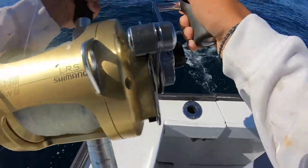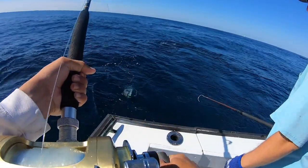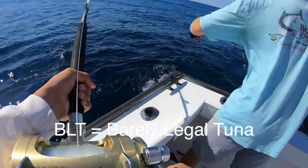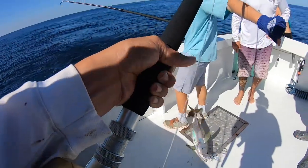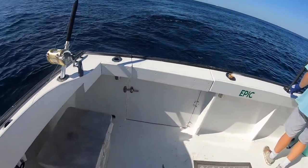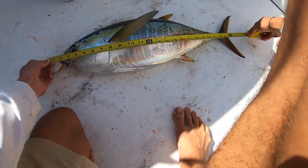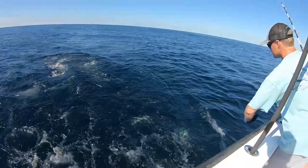Doesn't look very big, but I can't tell. Small fish. Nah, he's short, I bet. We'll check him. I think he's short. 27. 25. Dang.